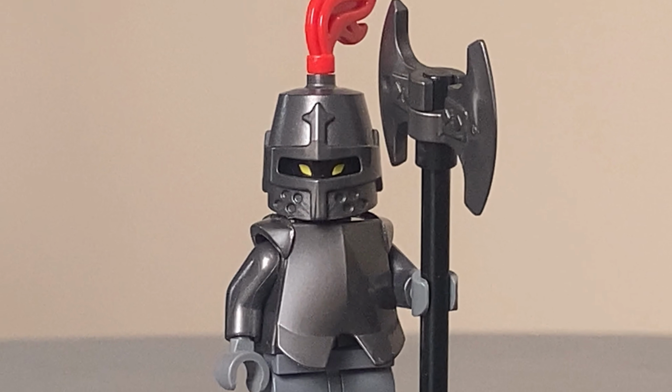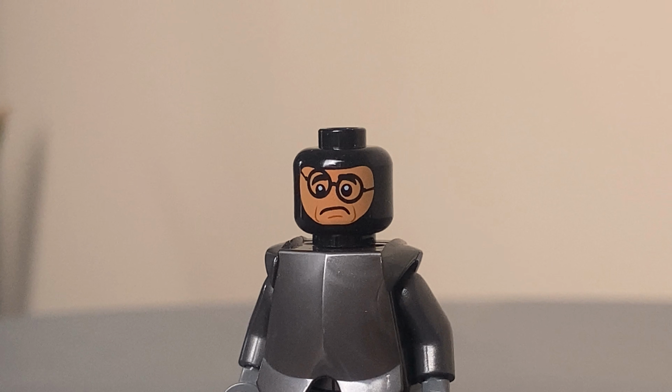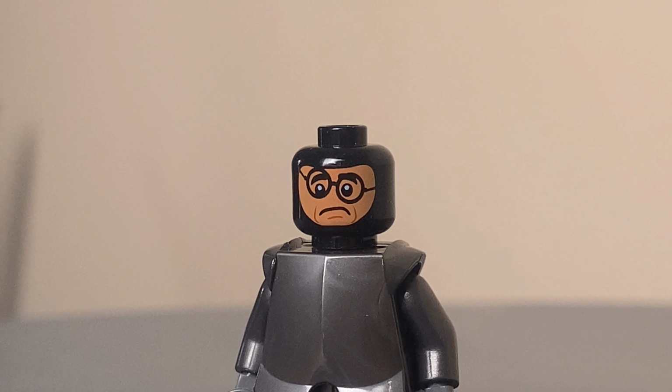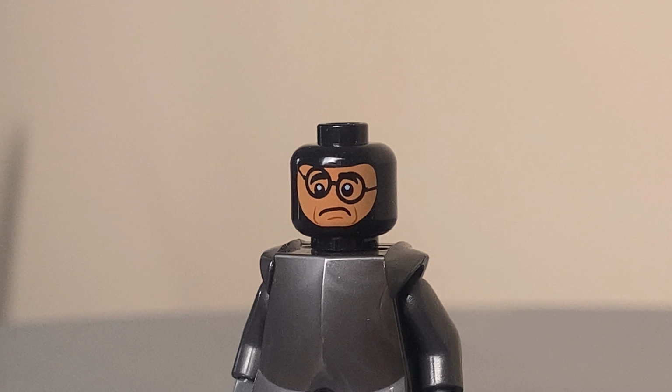Also, I think it would have made more sense if they were pearl dark gray to match the armor and helmet. The face underneath the helmet is also very accurate to the show. We've got 2 yellow eyes, as well as the real face of the villain, who is actually Mr. Wickles, the museum curator. Our next villain is the Ghost.